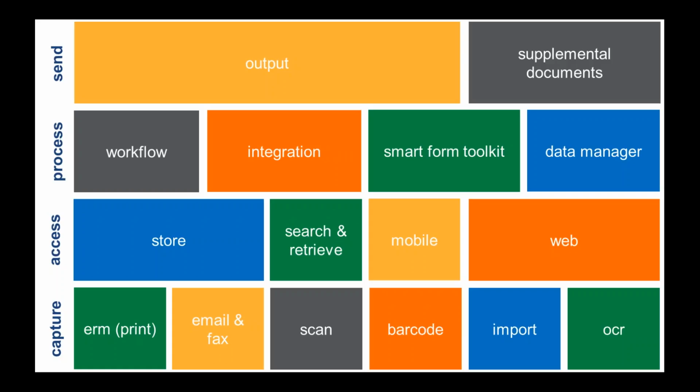And so to come full circle, we're really talking about document management as the ability to capture documents as they come into the organization through various ways, the ability to access those documents, again, from your desktop, from the mobile device, from a web client, applying processes to that.